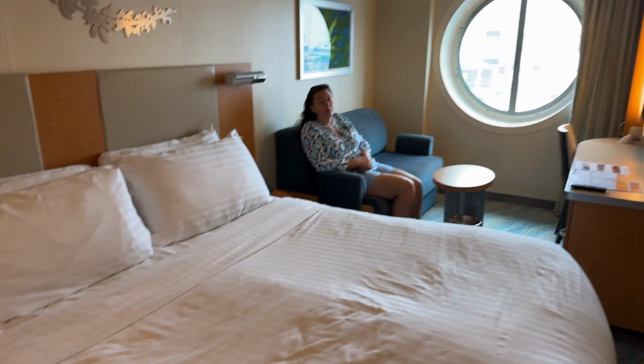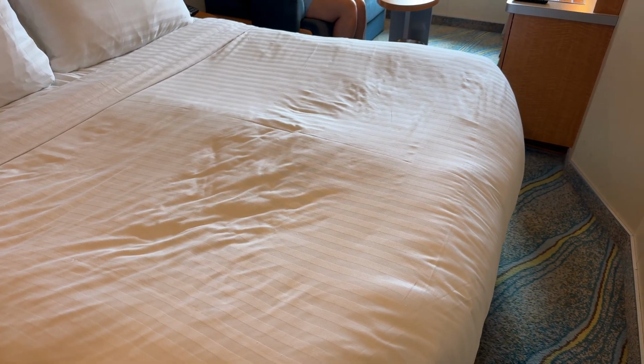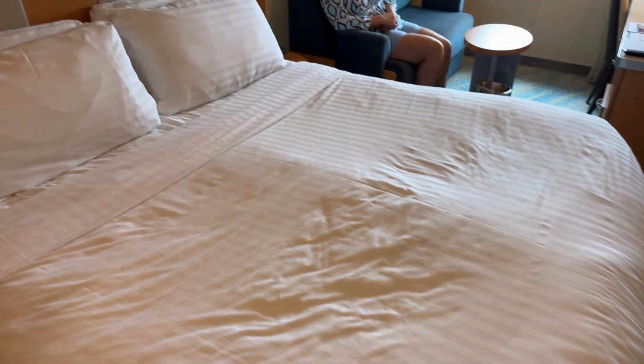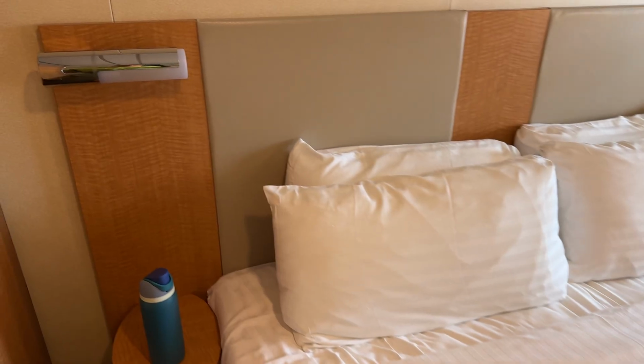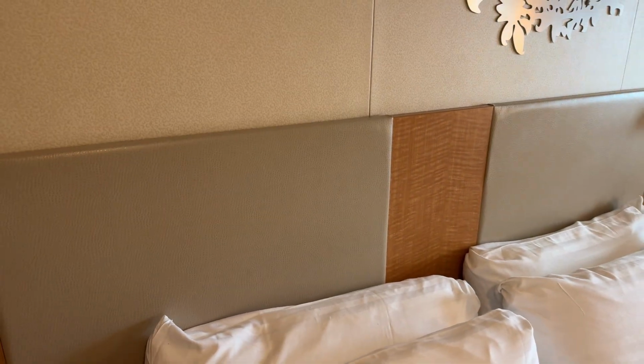Then we have our double twins, or I think it's called a Royal King. There are lights on each side, but there are no USB ports near the bed or power outlets, so keep that in mind.